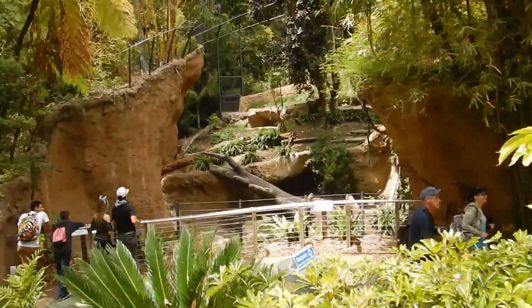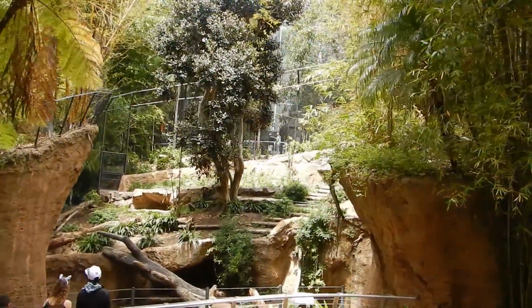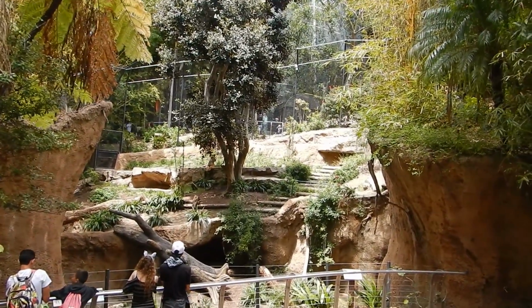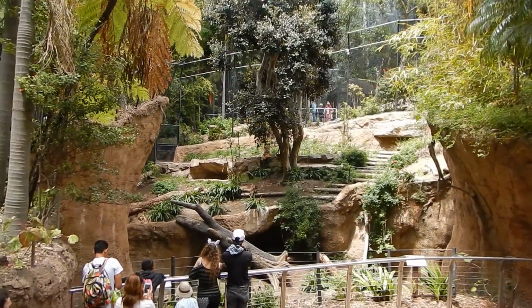We continue on through here, looking over the right hand side, trying to figure out where they are. We normally have our tigers around here hanging. Oh, there he is. He's hanging out. If you look to the right hand side, you have a tree in the middle of the exhibit, just to the left of the tree here. Our Malayan tiger, he just sat up to stare at us right now.